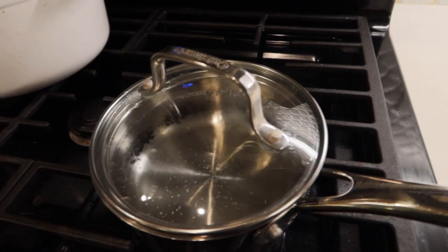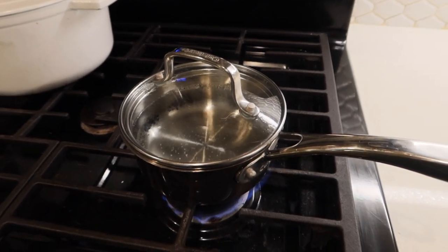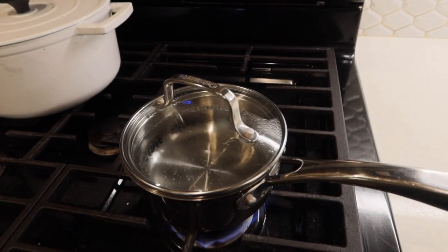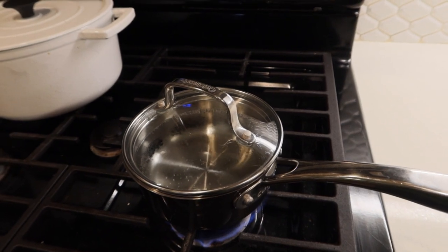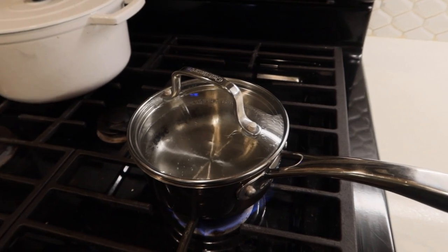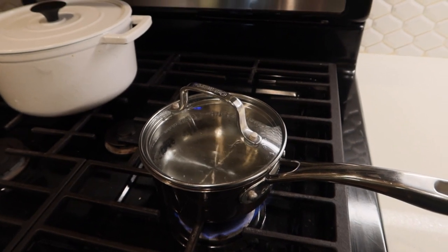It looks like the water is just about boiling, so I'm gonna add the egg in, and I'm gonna make it more hard boiled. It doesn't have to be a soft boil, so I'll probably leave it in the boiling water for like 8 to 10 minutes. Normally I do like 6 to 7 if I want it a soft boil, but since I want it a hard boil, we'll leave it in there for the 8 to 10.